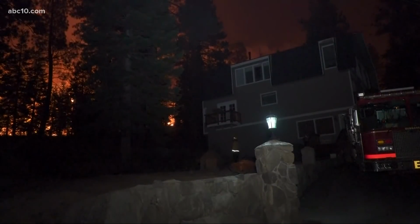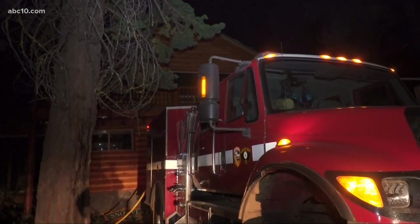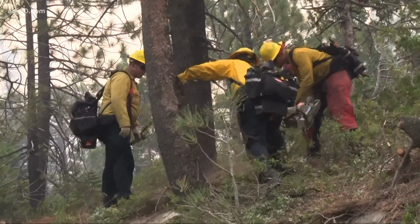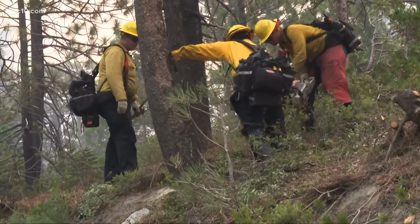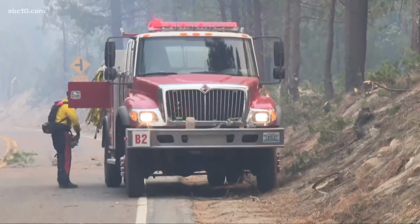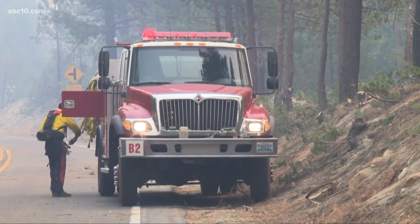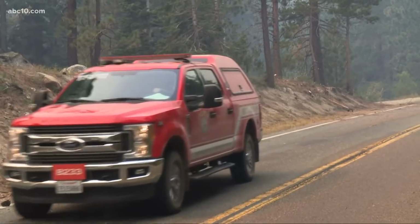Emotions are still high as the Caldor Fire burns just miles from South Lake Tahoe this morning. Over the last 24 hours, it has been an all-out fight to save homes around and inside the Tahoe Basin. Firefighters are trimming trees, you can see it right there on your screen, and brush to limit the fire's fuel along 50 and Highway 89.